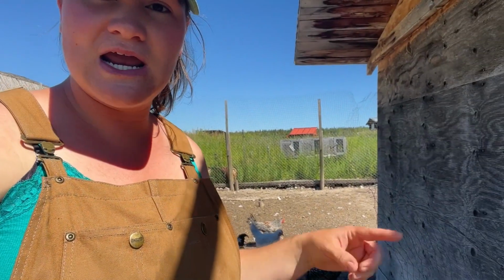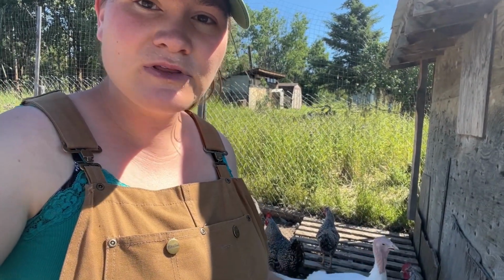They've got this shade here from the morning sun, and then they also have around the back of the coop a good, nice shady spot. This is typically where the birds like to hang out the most because it provides shade to them all day long. So making sure they have good shade is really important.